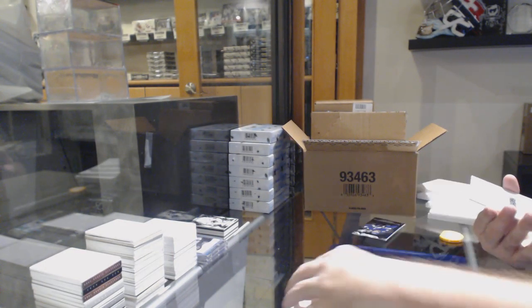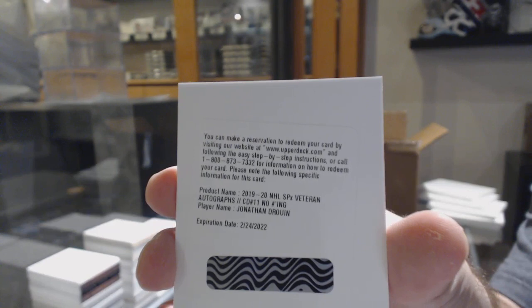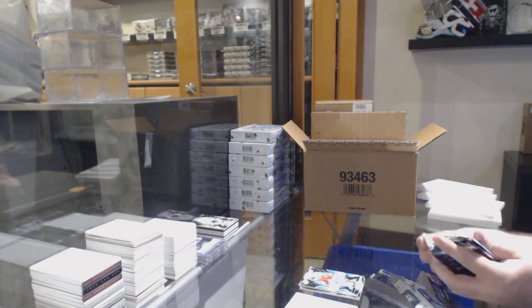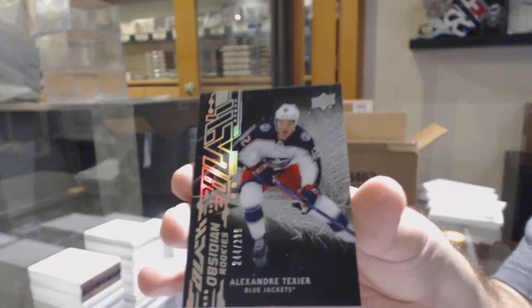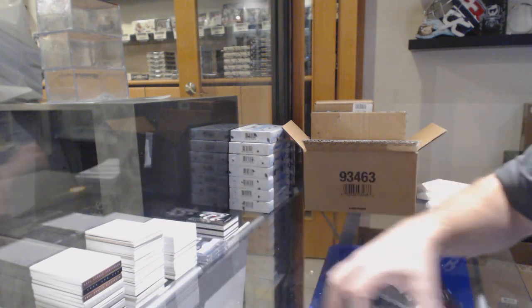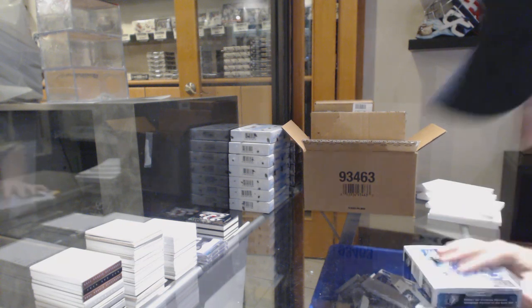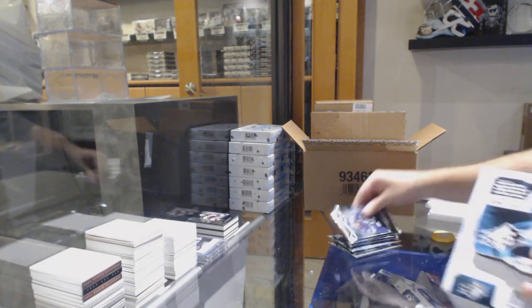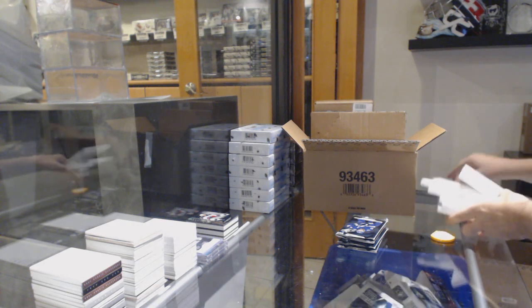We've got a redemption for a veteran auto, Jonathan Drouin. So that just goes to the base auto spot. And we've got number 244, so four spot, Alexander Texier. Methinks we still have not got the case hit yet. This has not been a case hit product yet. But I still think we have a big boy coming.